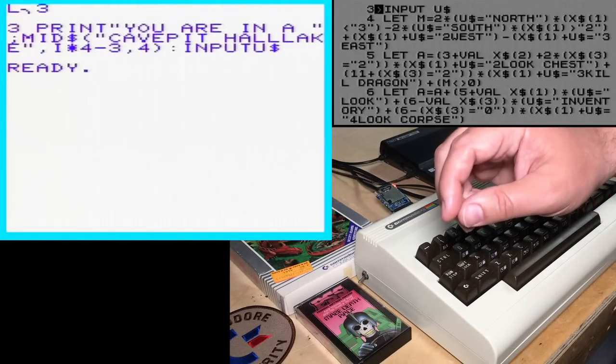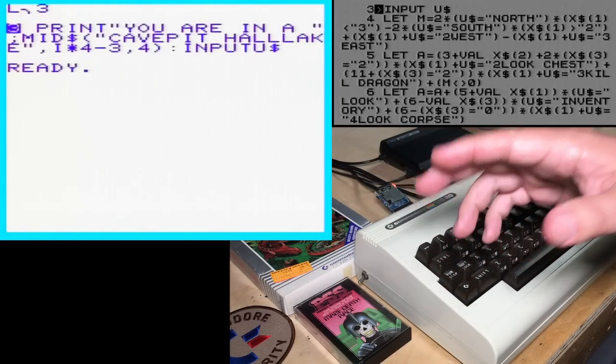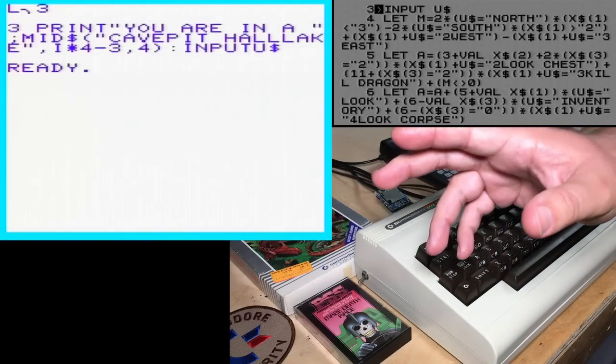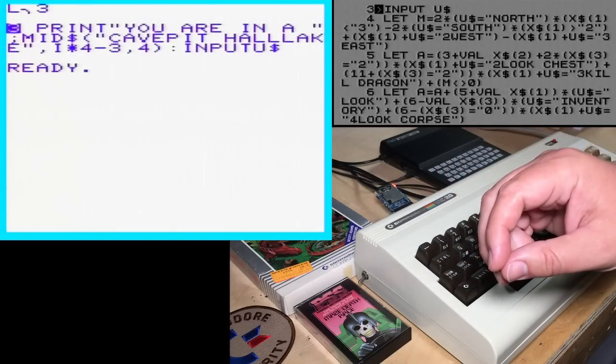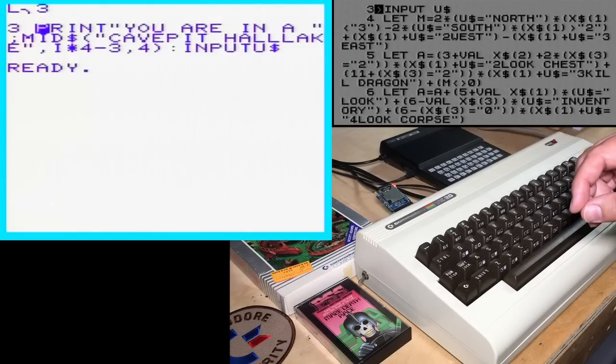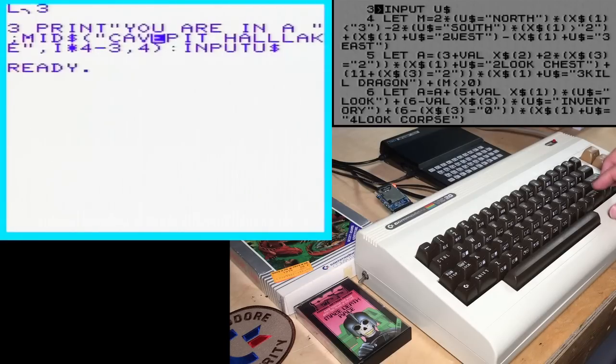So in the Spectrum original, you can see it's just input U string. That seems so wasteful, but this really underlines the fact that Sinclair BASIC can only have one statement per line. The VIC version has a lot of line 2 built in here. I had to use this relatively clumsy mid-string command because Commodore BASIC doesn't have that string slicing. You see that all the location names are squeezed in here.